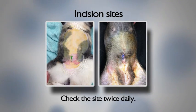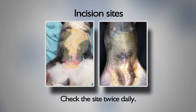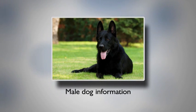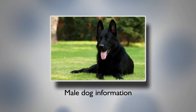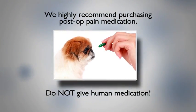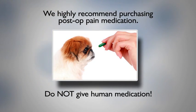There may be some discharge, but it should be clear, straw-colored fluid, possibly with a pink tinge, but no obvious blood. If you notice any foul-smelling discharge or bright red discharge, please call our office. If you had your adult male dog neutered, especially if he's large, the loose skin where his testicles used to be will swell. Please be sure to keep him calm, confined, and restrict activity for 10 to 14 days after surgery. We highly recommend purchasing post-operative pain medication from the clinic that also reduces swelling. Do not use human medication on your pet.